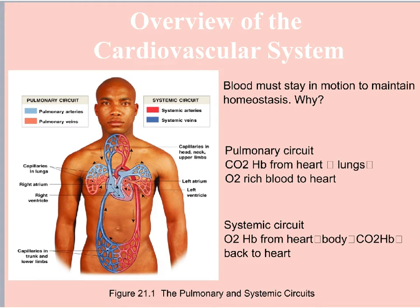We can divide the cardiovascular system up into two different circuits: the pulmonary circuit and the systemic circuit. The pulmonary circuit is taking carbon dioxide rich blood. Hb is just the symbol for hemoglobin, which is what's carrying the carbon dioxide. So the pulmonary circuit is carrying carbon dioxide rich blood from the heart to the lungs, and from the lungs back to the heart.